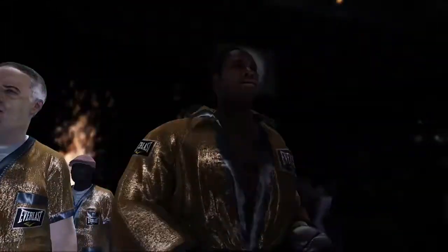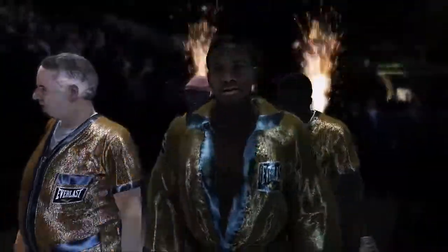The Brown Bomber's making his way to the ring now, and he looks very focused for this fight. Dynamite's poise is one of those things that cannot be denied. This is a very confident fighter.